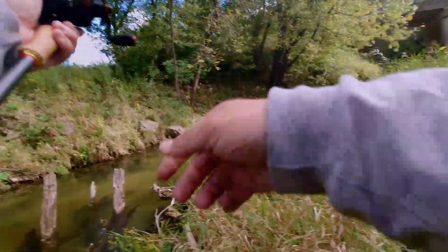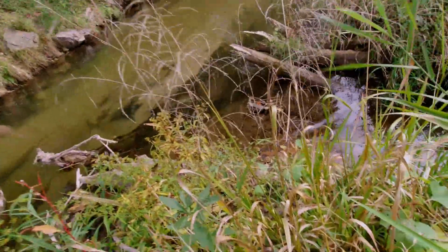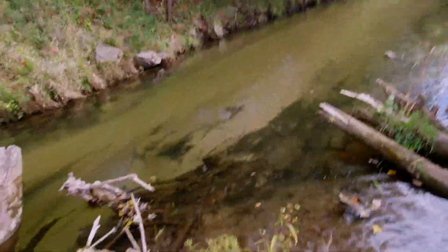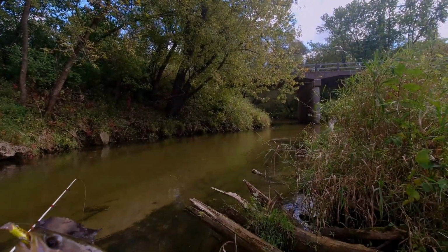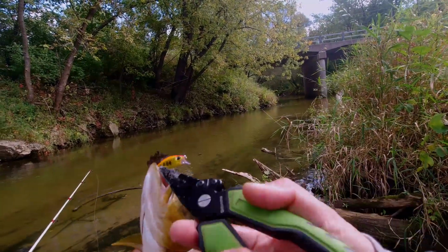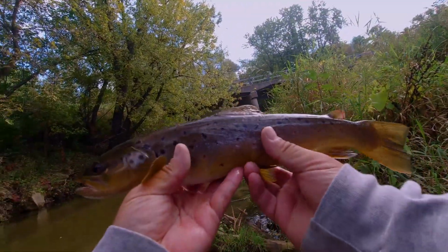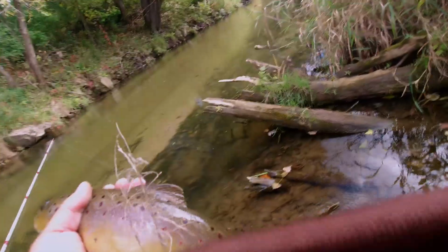Got a nice one here, guys. Nice one. I can see them just sitting here. I'm just throwing my lure and working it. I released them through my net.